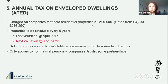Now, I need to remind you that even if you bought a property in April 2012, and it was, say, £450,000, by now it might be more than £500,000, in which case you will fall into ATED and have to report. This only applies to what they call non-natural persons, so companies, trusts, and some partnerships that have a company as one of its partners. And this applies to both UK companies as well as non-UK companies.